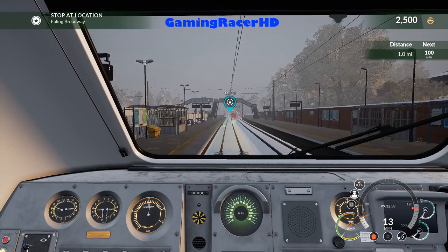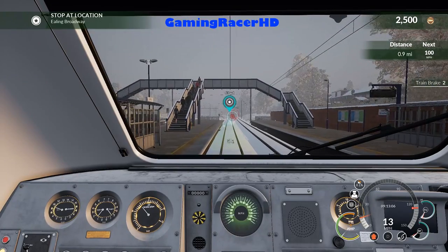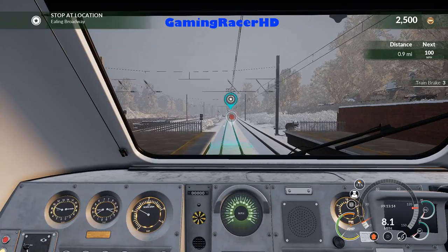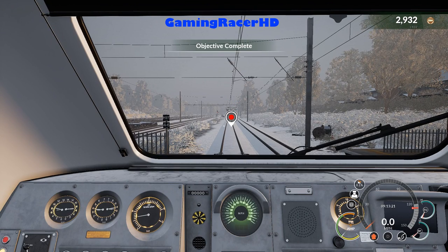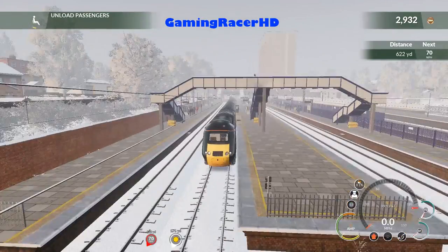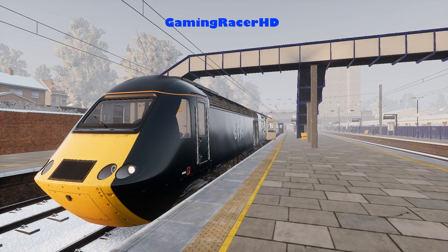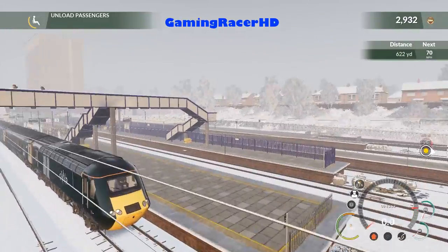Yeah, this is a bit of a slow entry. Apologies for this. I'm just getting used to all the buttons and the whole new HUD and all that. Okay, we're going too slow. Let's just go a bit further. We're going far too slow. There we go. I believe it will tell us where to stop. So that'll stop in 110 yards from here. Okay, there we go.